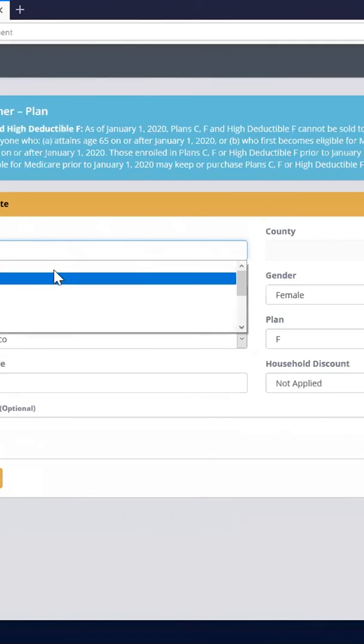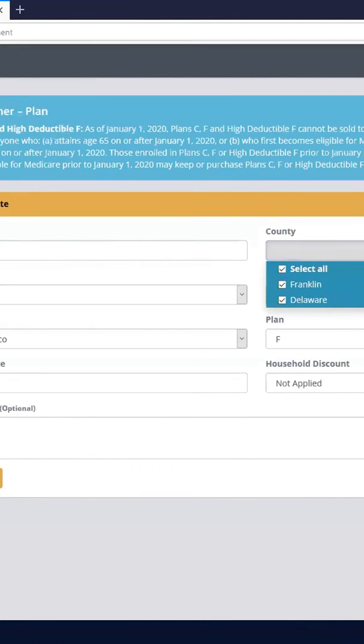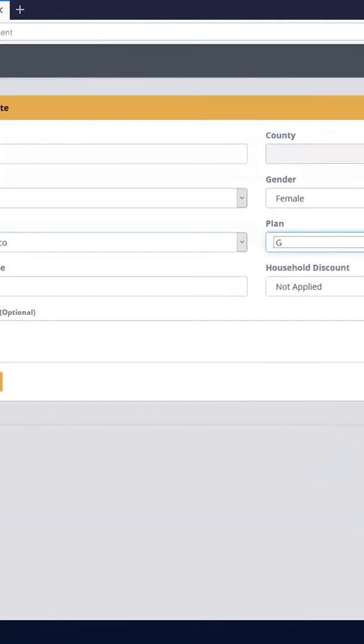We're going to type in a zip code. It will automatically populate the county. You can put in the age of the individual. I'm not sure why this is not populating. The county will populate here. If there's multiple counties, you can show both counties, or you can go down and select the exact county. The age, the gender, smoker, non-smoker, you can put in the plan that you're looking for. It's going to sort by price, but you can also sort by AM Best rating, S&P rating, or company name. It always defaults to price, and because the plans are standardized, this will show you the least expensive, most competitive plans.